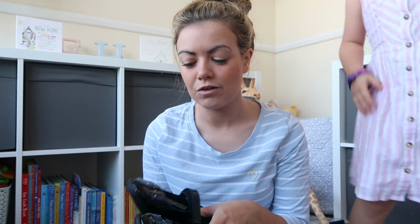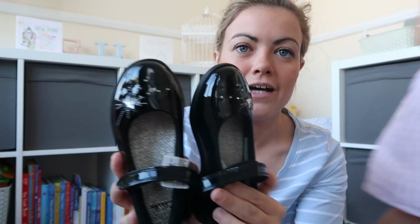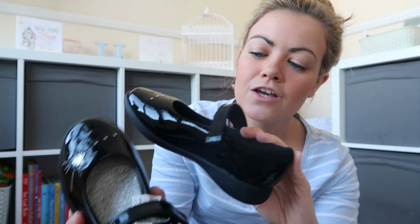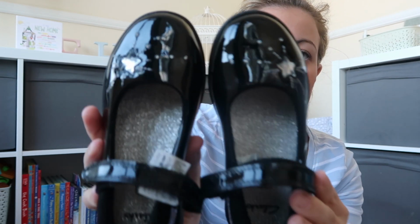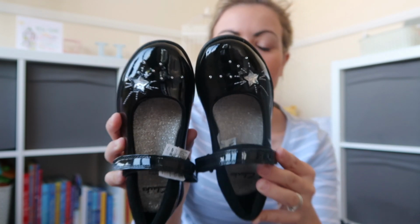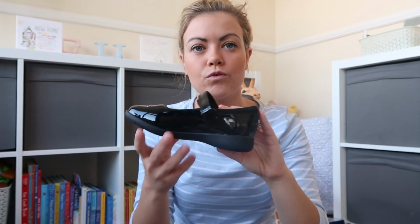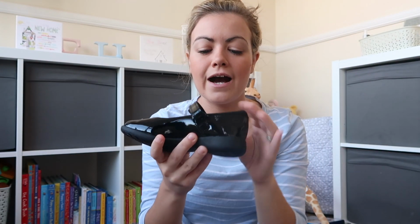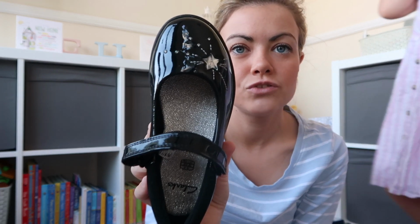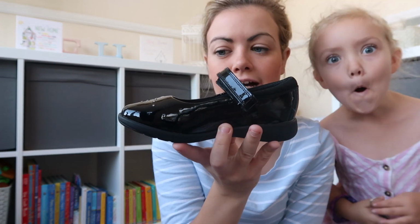So yeah, I saw these on Mrs. Meldrum's Instagram and I fell in love with them. They're just black patent shoes with the straps, and then they have this star design on the front, and they're just such good quality. They've got really thick soles on them and they're really padded around the insides. And yeah, she just really got on with Clark shoes, and like I said, they're not for everyone.